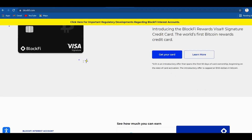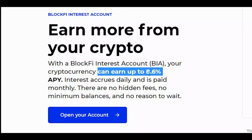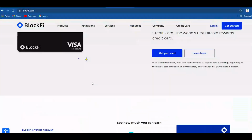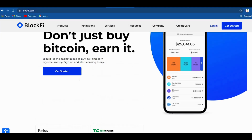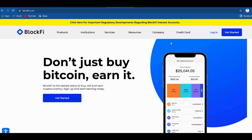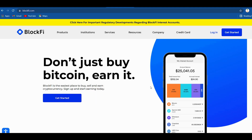As you can see, when we refer someone to BlockFi, they can invest their money in this platform and earn a high interest rate of 8.6%. That means that if someone invests $1,000 in this website for a year, they will make $86 free of charge. They will have $860 if they invest $10,000 at the end of the year. They will not have to do anything and will still receive an interest rate of up to 8.6%.